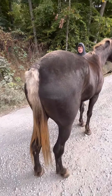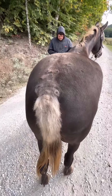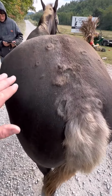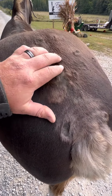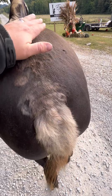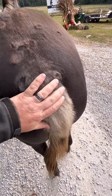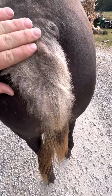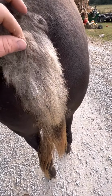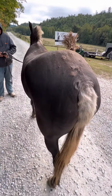Good. Oh, he's got some rough spots. My first guy, that right there was completely raw. It's healed plumb over. It looks really good. All this right here is all healed up. It's not raw at all no more. All the hair is back. It just looks a little bit funny where it's new hair. There's nothing wrong with him anywhere. Nothing's raw. Everything looks good. His tail was all raw. It's all looking good. Look at the hair growing back. It's coming back quick.